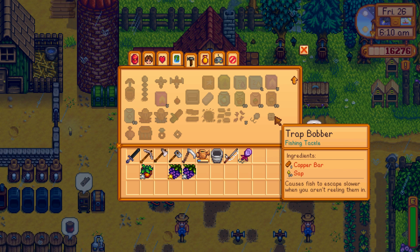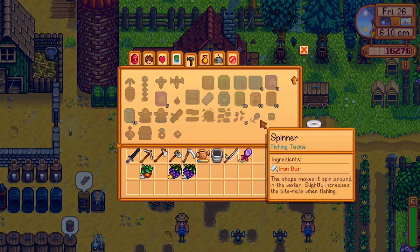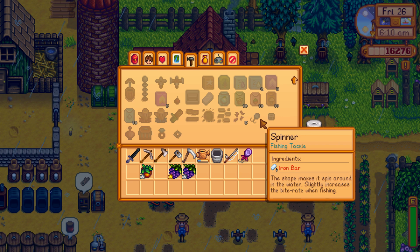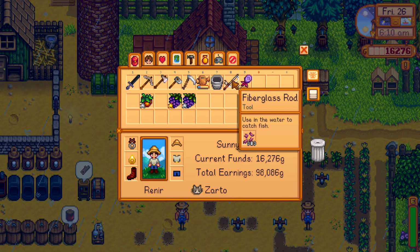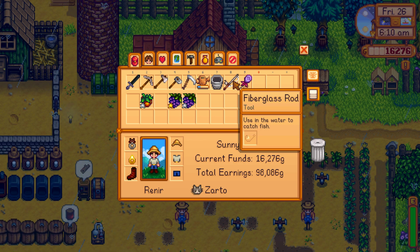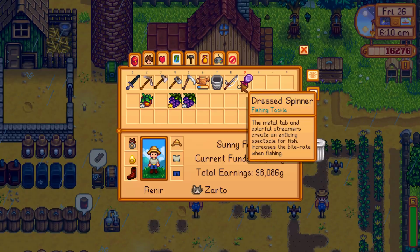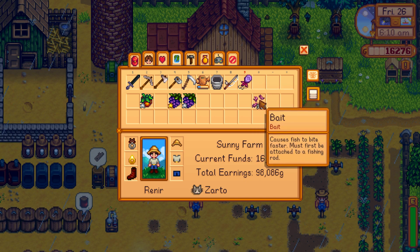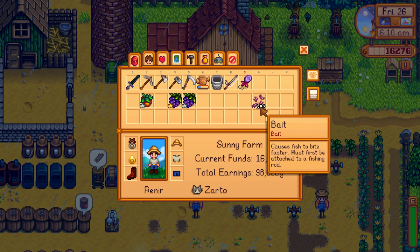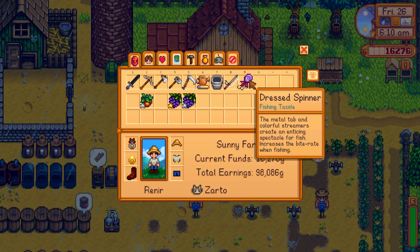Okay. But is it a one-time use or... see, it's like fishing tackle, and the shape makes it spin around in the water, slightly increasing the bite rate when fishing. So it's like nice things, but I'm just confused of where you put it. Because I would almost assume you put it on the fishing rod, or do you need to buy another fishing rod that's better, maybe? Because I can't place it in. Well, I guess I need to research into that, or maybe you guys are gonna drop it in the comments, but for now, I have no clue.